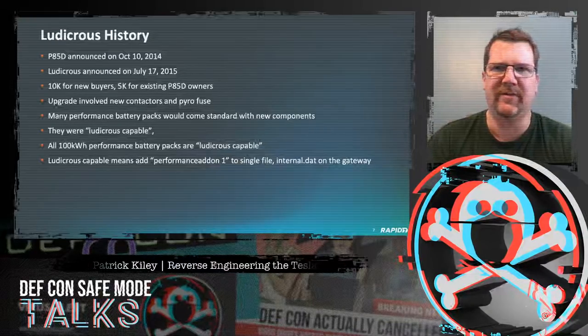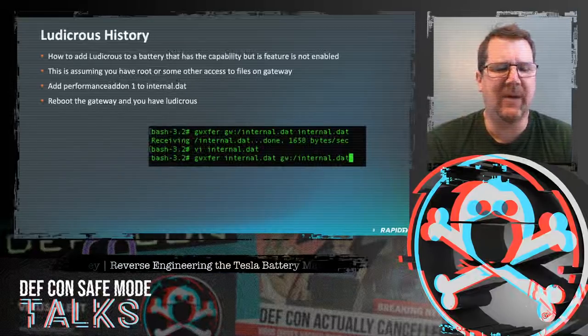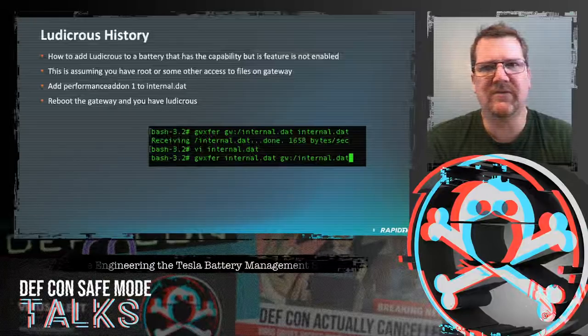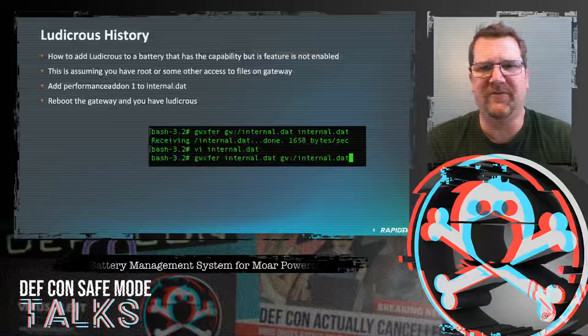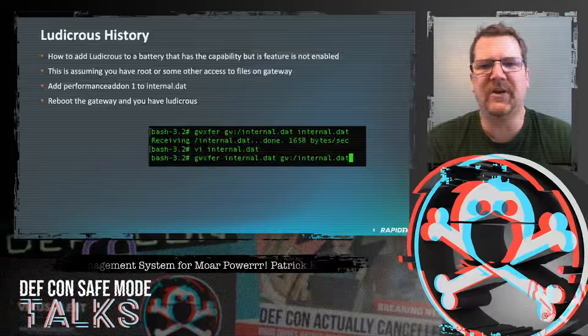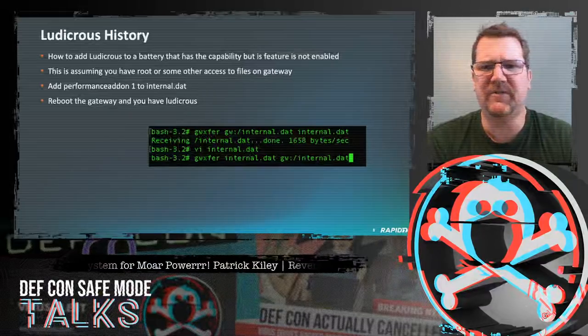So I've got a little bit of information about that. The gateway has this file called internal.dat. It stores the car's configuration. It has, for example, the type of wheels that are on it so that the displays reflect correctly, the color of the car, the version of the thermal controller, the version of the various drive units, and the version of the battery pack. A bunch of other configurations.